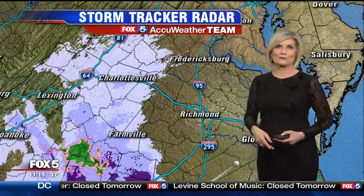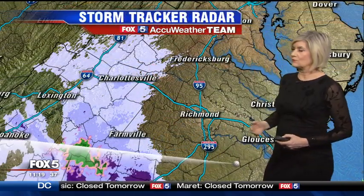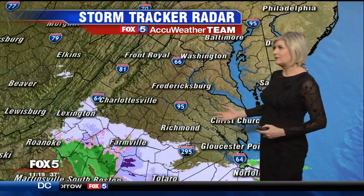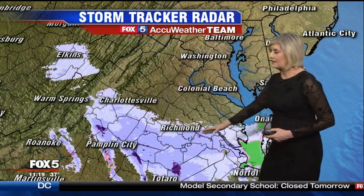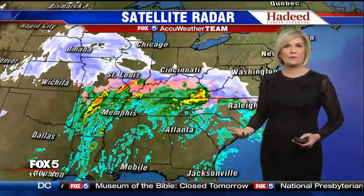to about 32 degrees. Here's our storm tracker radar, and you can see that we do see snow trying to expand, certainly aloft, north of 64 now. Is it hitting the ground down there? Probably not just yet. We've got some dry air to overcome briefly, but you can see that that is all making steady progress southwest to northeast, and we still expect it in here between about 6 to 7 in the morning, crossing the Beltway.